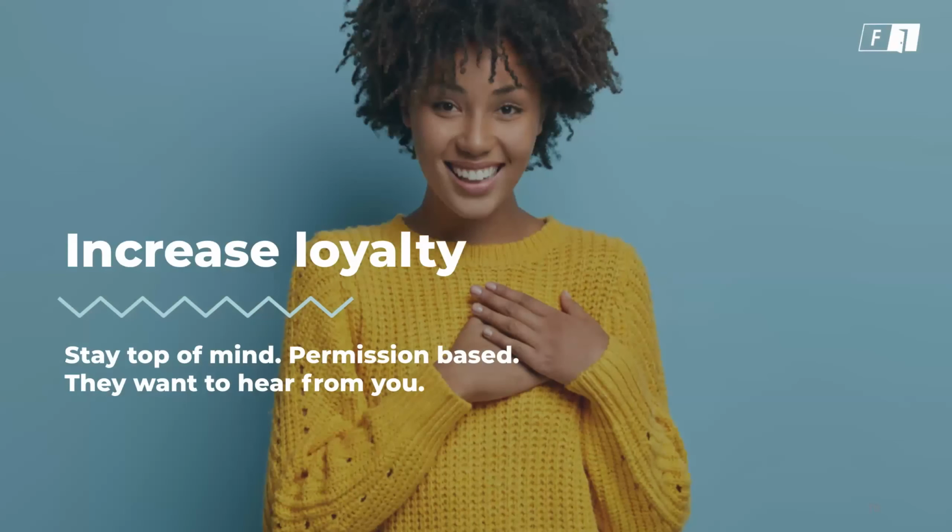Reason number three, increase brand loyalty. Loyalty is very important, not only when there is market competition, but also just to keep your customers engaged and consistently top of mind. SMS differentiates your brand from competitors. While social media marketing is mainly a fight for eyeballs and people you think may be interested in what you're promoting, text messaging is permission-based. Your customers agreed to opt in to receive a text message from you.